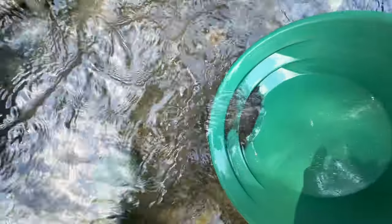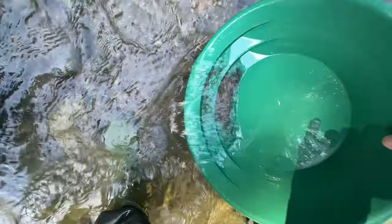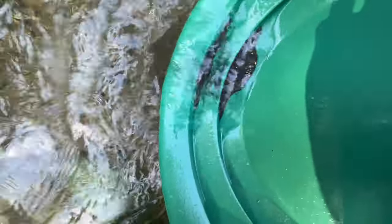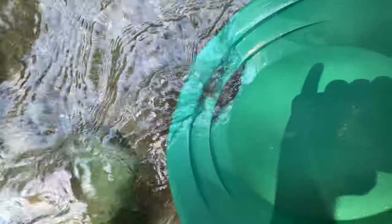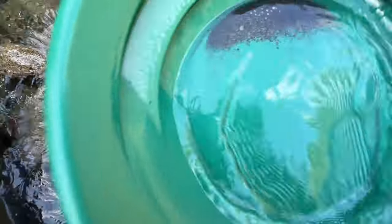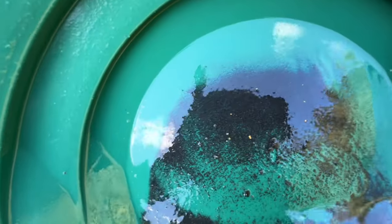I already seen a piece of gold. No way! I've been getting skunked for like 2 or 3 hours. Okay, let's go. That's the best pan of the day so far.